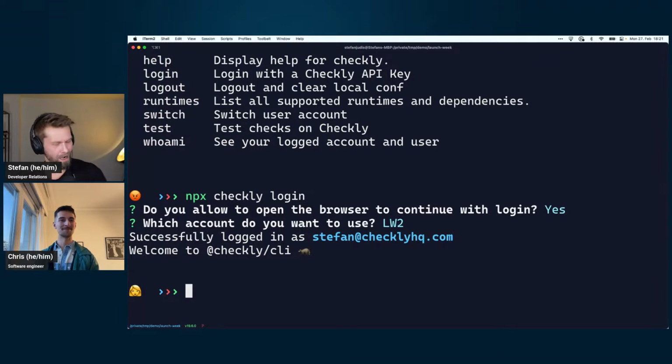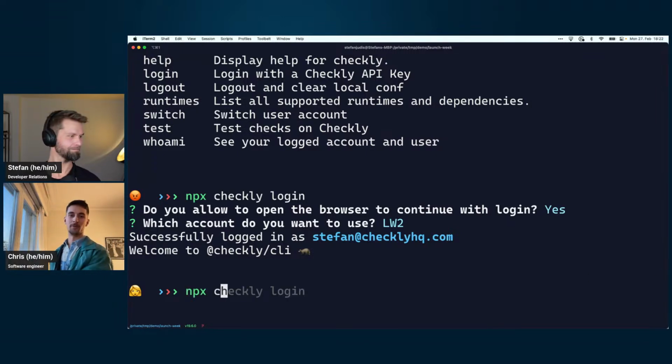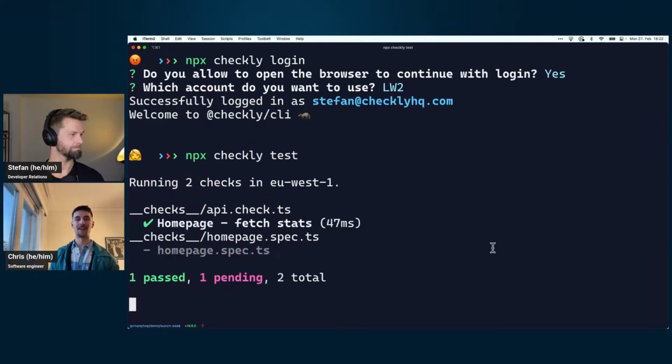Cool. So now we are authorized and we are ready to play with the Checkly CLI. I want to see some stuff running. What should I do? Let's go for it. Well, the workflow is code, test, deploy. We already have the code part taken care of with the example project that we just downloaded. And now we can move on to test. So if you just run the Checkly test command, we can get started.